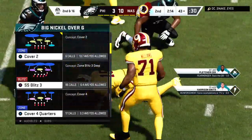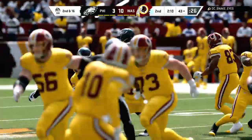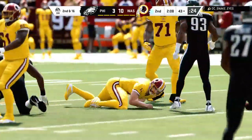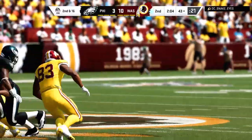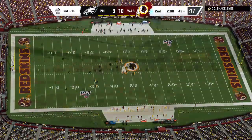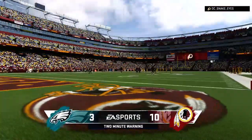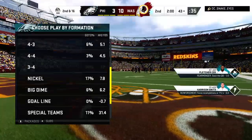He's been unblockable lately, and I think that goes all the way back to not just his offseason, but the film study he's been doing during the week, because I think he's found matchups that he likes, and he's capitalizing. And a few times he's even defeated double teams. He doesn't care at this point. Our score 10-3 with 2 minutes remaining in quarter number 2. Sack, baby. Sack.